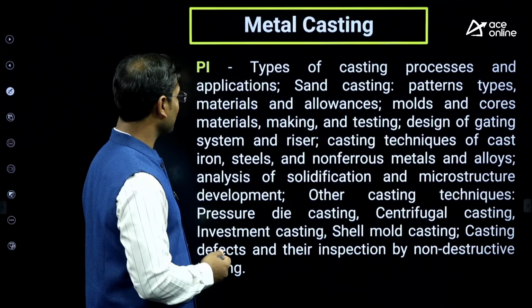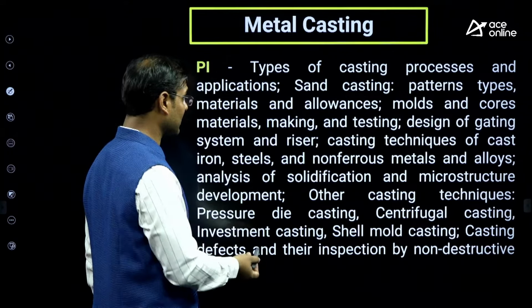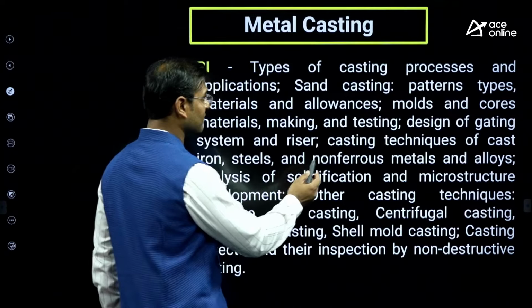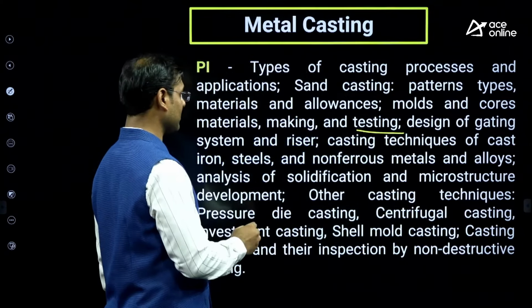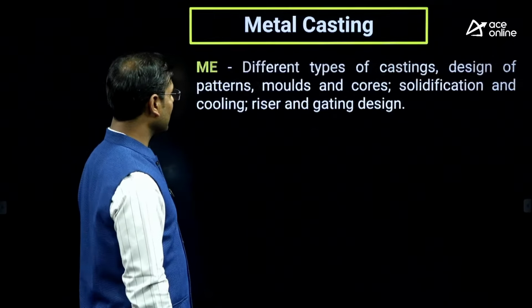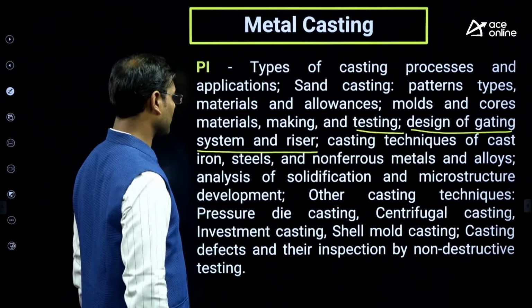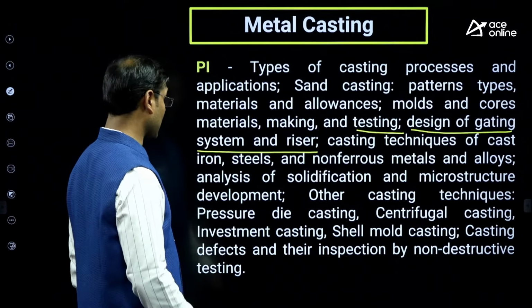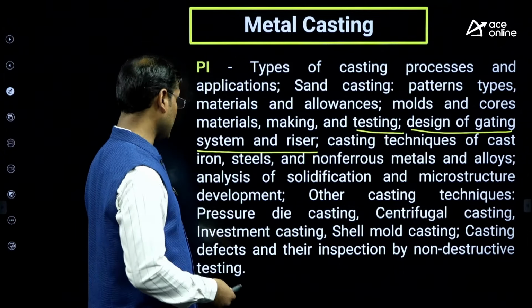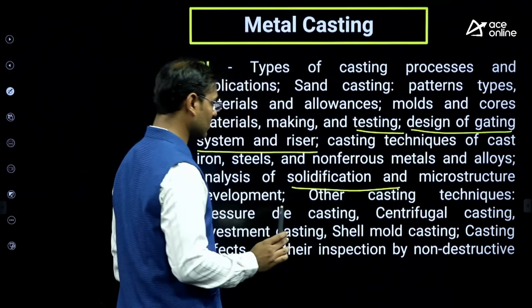You can see the types of casting processes and applications, sand casting, pattern types, material and allowances, mold and core material, making and testing, design of gating system and riser, very important. Just see here the design of gating system and riser, you can see it is given for mechanical also and for PI also. Casting techniques of cast iron, steels and non-ferrous metals and alloys, analysis of solidification and microstructure development. Yes, solidification is also important.